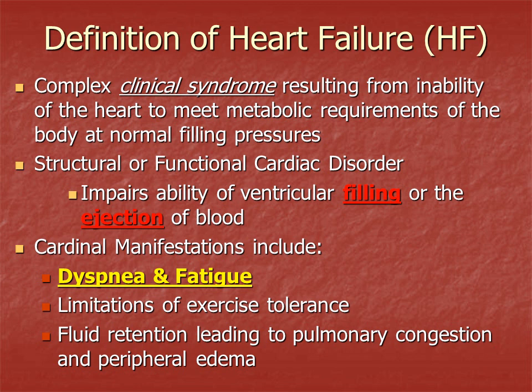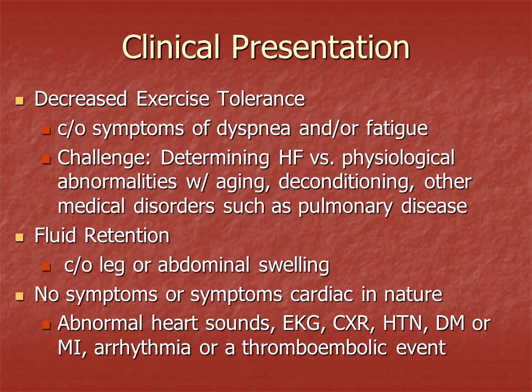Fluid retention, pulmonary congestion, and edema are hallmarks of heart failure, but they are not always present. In fact, many patients can describe dyspnea and a loss or reduction in exercise capacity and have no fluid overload. So because pulmonary congestion may be absent in heart failure patients, the term heart failure is now preferred over congestive heart failure.